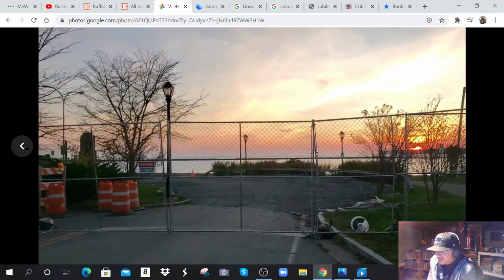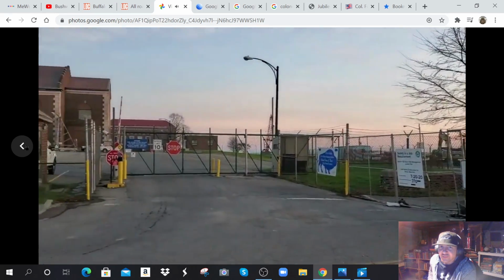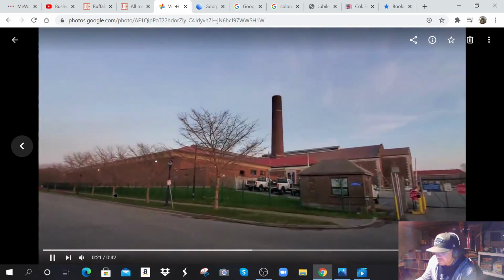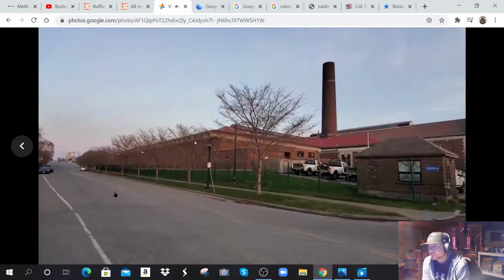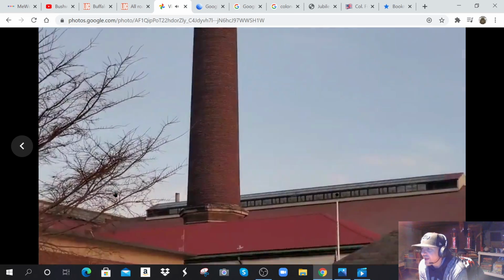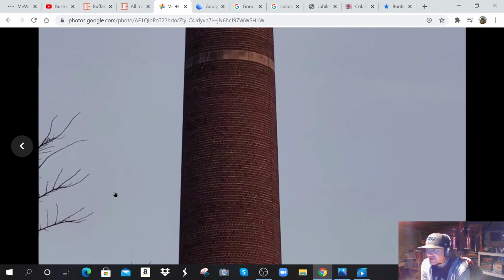That's the fence I was thinking about hopping. You can hop that in one bound. Professional fence hopper here. I don't know why I said that.